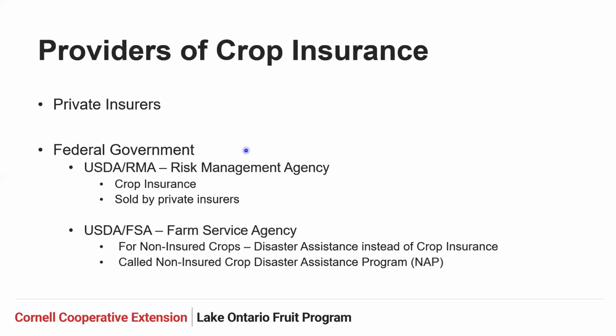On the other hand, the US government provides crop insurance according to US law. The purpose is to create stability and lower risk for the agricultural sector of the economy. The government is not looking to make a profit. In fact, it must follow regulatory guidelines for setting premiums and indemnities. Federal crop insurance is provided by the U.S. Department of Agriculture Risk Management Agency, or RMA.